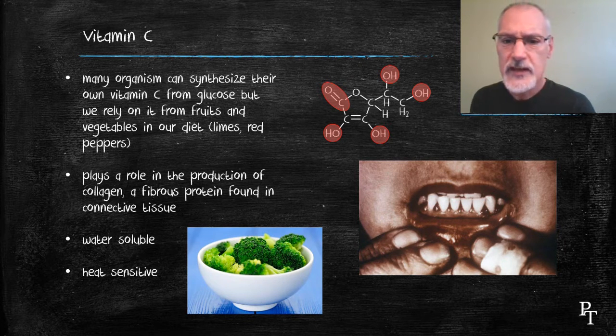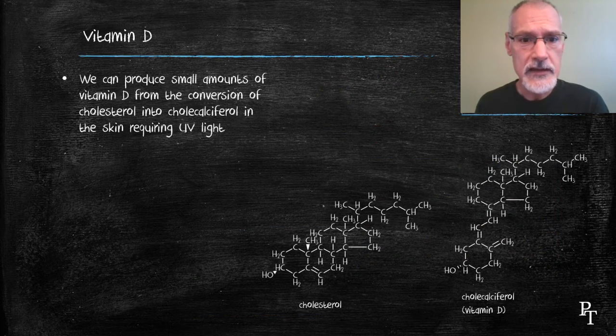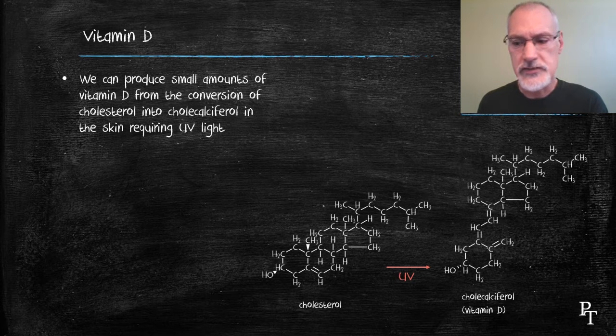Vitamin D is produced in small amounts in our body, usually in the skin, aided by the UV light from the sun. It comes from cholesterol, and you can see in the diagram on the right how cholesterol is turned into vitamin D, or cholecalciferol. Now, it requires the presence of UV light for this to take place, which raises a bit of an issue. For those people who put on lots of sunscreen, you can essentially inhibit the production of vitamin D.